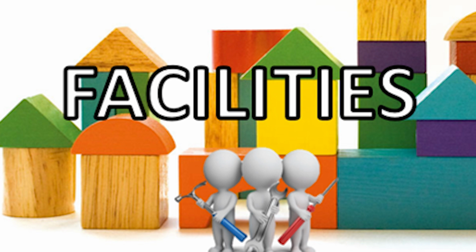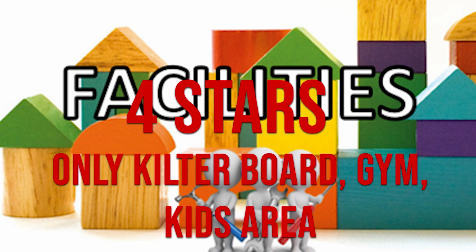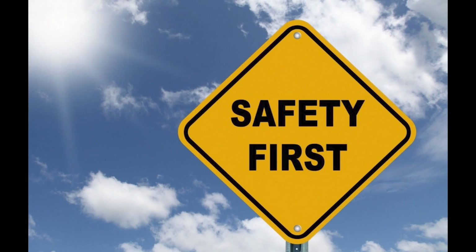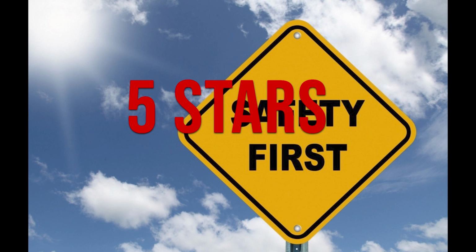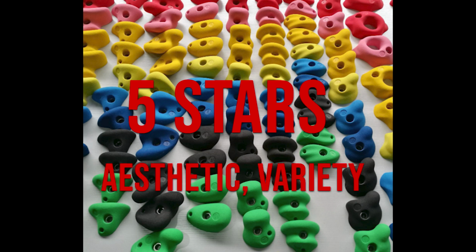Facilities, I'm going to give facilities a 4 stars. Look, they only had the kilter board, no moon board, not many other training boards. They have a gym, which I didn't show you, but it's the smallest gym. They have a kids climbing room strictly for kids, but all in all, 4 stars. The safety, 5 stars. They installed new mats recently, and all the climbs tend to be quite safe. Holds, 5 stars. Pretty simple. The holds are really aesthetic. They're brand new, great grip, great variety of holds.